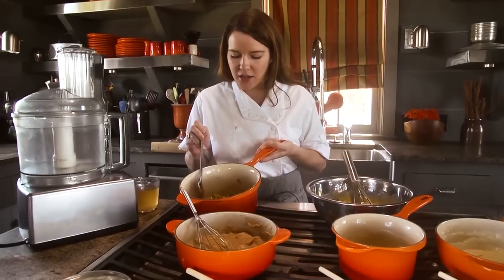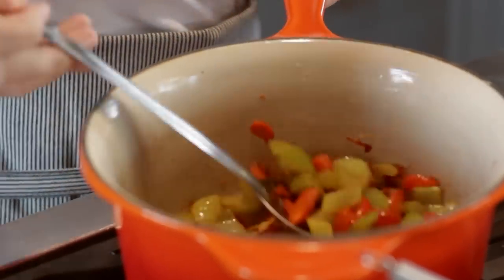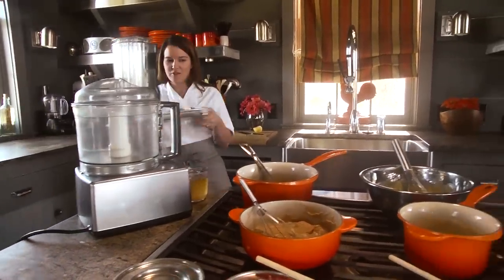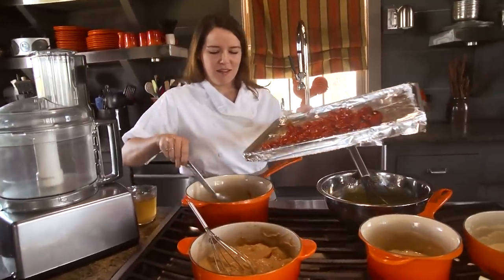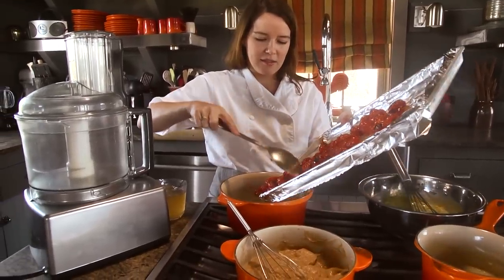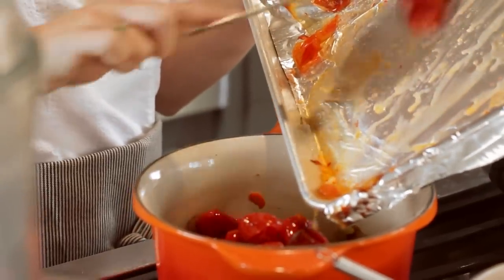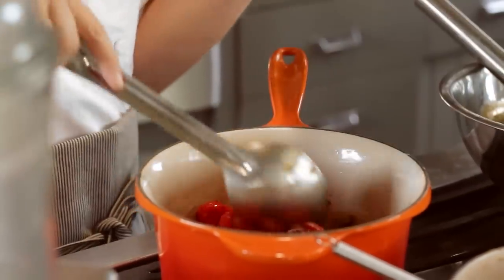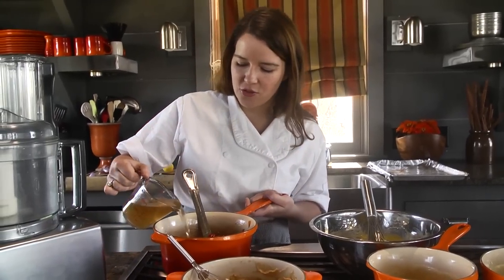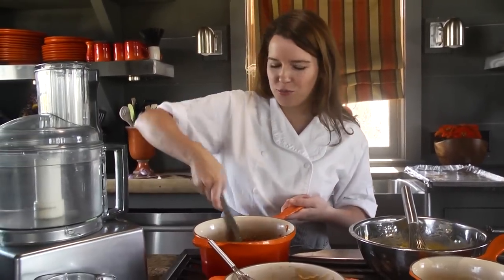I've got shallots, carrot, celery, and some red peppers and rosemary. And we're going to take our Juliet tomatoes that we have roasted and came straight from the garden. So we're just going to add this. I've already cooked down our vegetables to get a little caramelization on them. And add a little bit of chicken stock to it. You can use vegetable stock if you're trying to keep it vegetarian. And then we're going to go straight into the food processor with it.